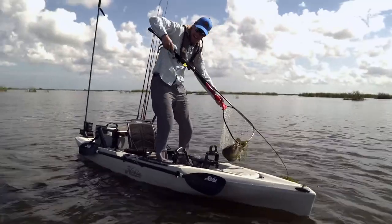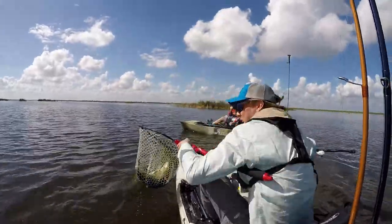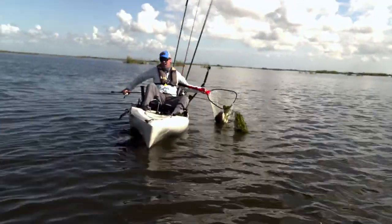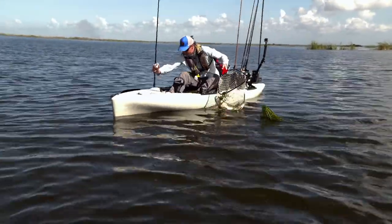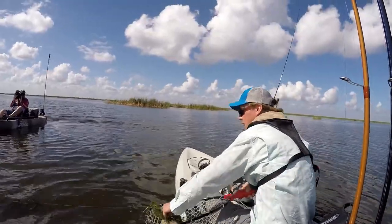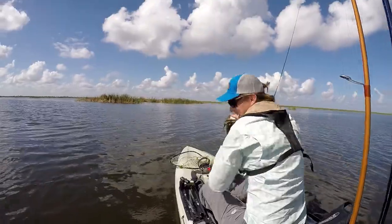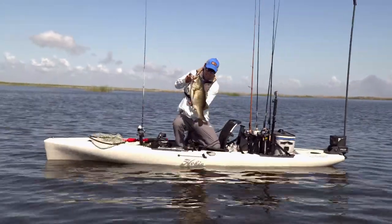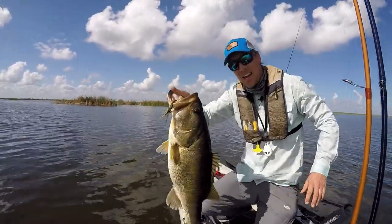Yeah, that's why you bring a net. Yeah, look at that fish. It's huge. Oh my gosh. Oh, I didn't think, that was way too close for comfort. Oh, dude. Oh, what? That's the biggest bass of my life. Look at that. Whoa! My goodness!